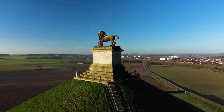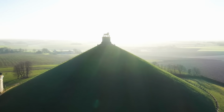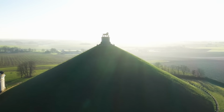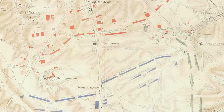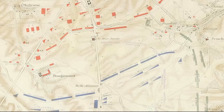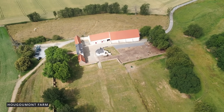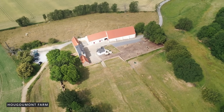On the 18th of June 1815, a coalition army led by the British and commanded by Lord Wellington sought to defeat Napoleon, who had returned from exile to claim his European empire. While we won't necessarily cover the battle in detail during this video, we will explore this strong point, forward of the Allied defensive line and isolated on the right flank.